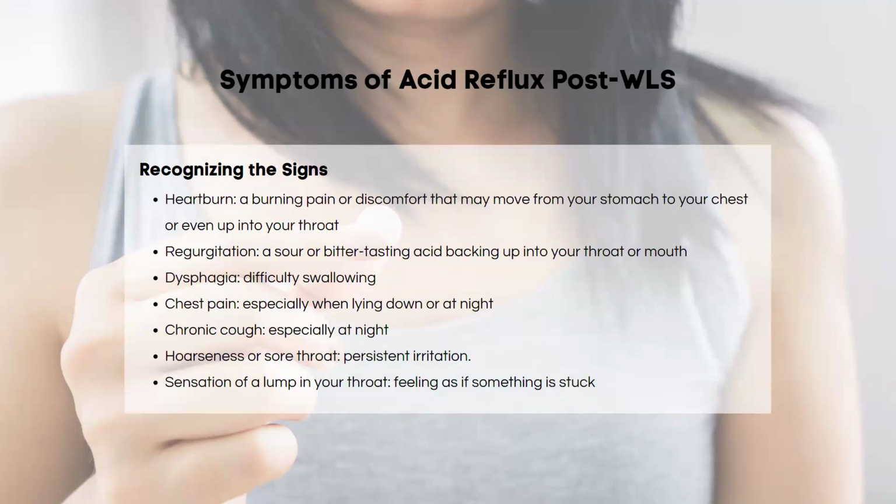Regurgitation. Now, this isn't vomiting, but maybe this is one of those times where you feel like you've thrown up a little bit in your mouth. So you will feel or taste a sour or bitter tasting acid backing up into your throat or mouth. Dysphagia. So this means difficulty swallowing. So you may have this along with that last one, like a sensation of a lump in your throat. Sometimes that may make it feel difficult to swallow. Feels like there's a rock or a lump in your throat. Something is stuck. It's usually a little bit lower in the throat.